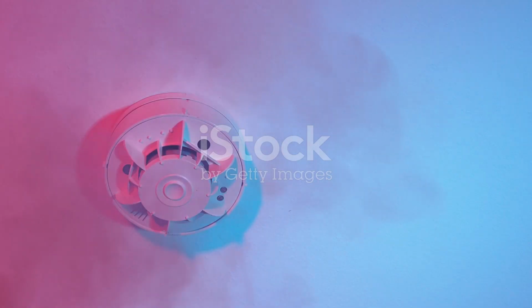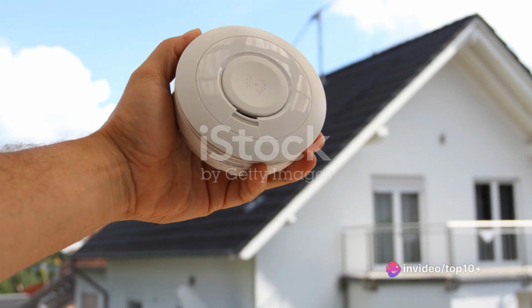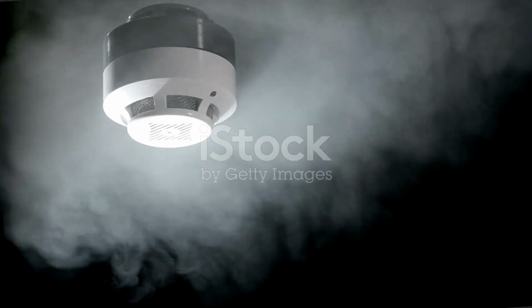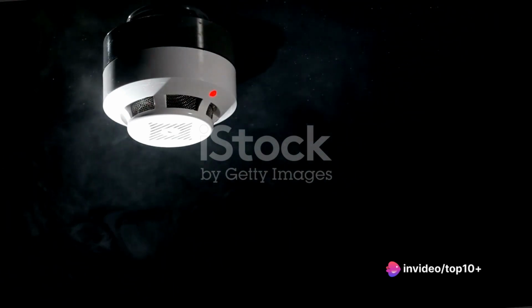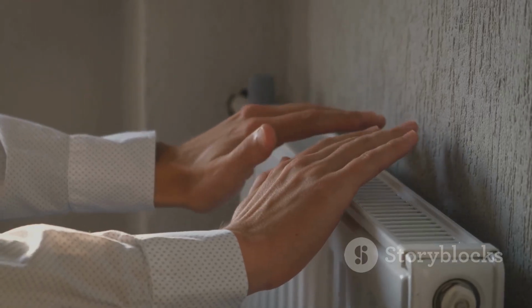Both types of detectors offer essential early warning in case of a fire, though they excel in different scenarios. Ionization detectors work best for fast, flaming fires, while photoelectric detectors are more responsive to fires that start with a long period of smoldering. Many modern homes and businesses use dual-sensor smoke detectors, which incorporate both technologies, offering the best protection against all types of fires. So that's how smoke detectors work.